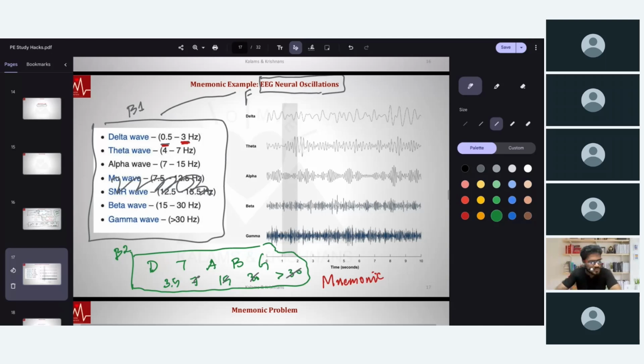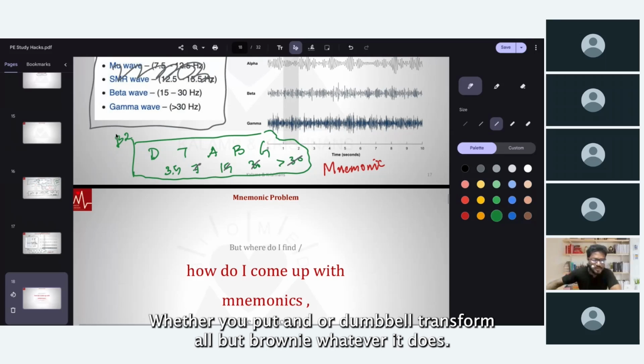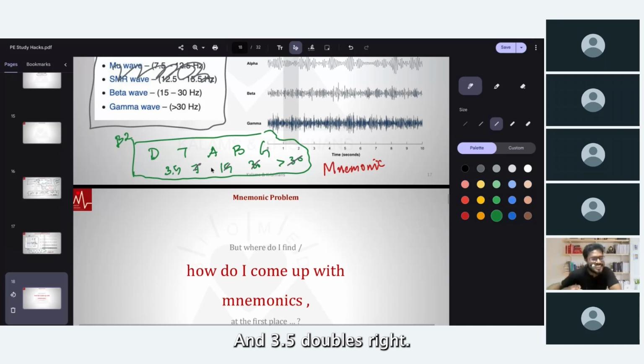Key points. Key theory. But how do we come up with mnemonics? Hey, this is good. D tap G. Whether you put Dumble, Transform, Albert, Brownie, whatever it is, whatever you put here, to remember this. For me, D tap G, I can easily remember that. And 3.5 doubles, that also I can easily remember.